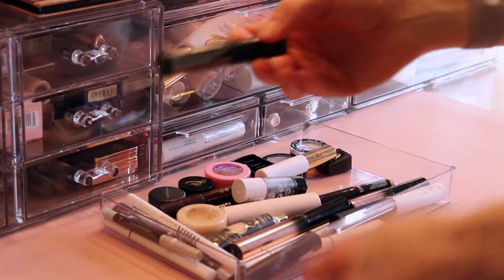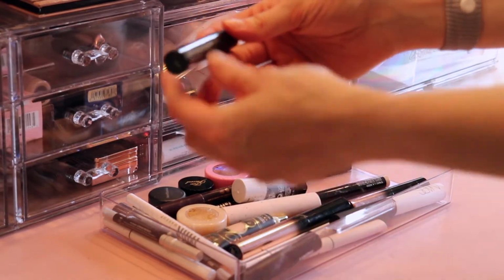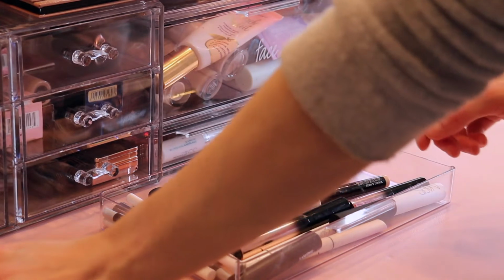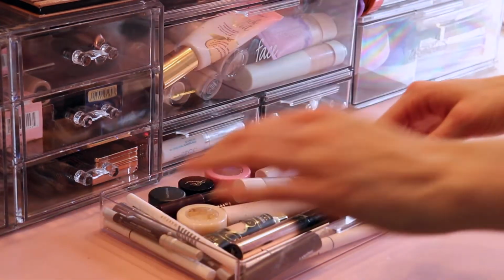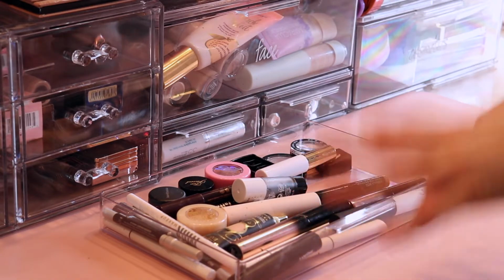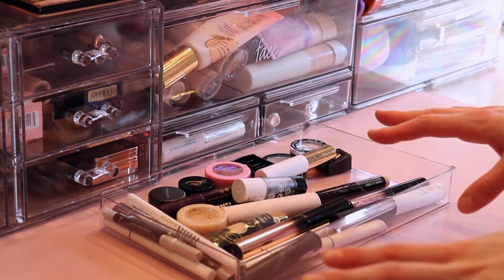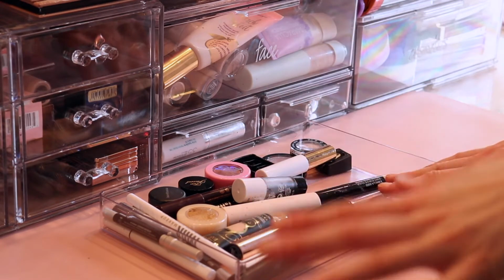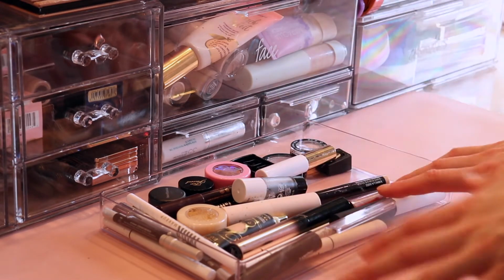I don't like this mascara. This is the Clinique High Impact Mascara in 01 Black. I'm pretty sure this made me want to rip out my eyelashes. I do not know the ingredient that makes me want to do that. I cannot figure it out because mascara has a lot of similar ingredients and I really don't know what it is. So if someone knows, DM me on Instagram and let me know.